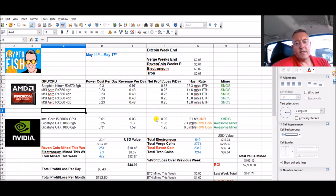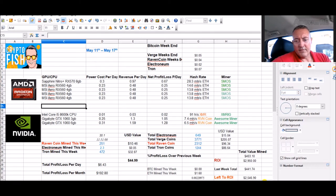Raven, 2,312. So far we're at 251 this week. Again, we're not mining Electroneum anymore. We're just mining Monero with my CPU. Everything's down so far, pretty much this week. I'm sure everyone's noticed that. So my total value of mine is down to $403. So what I have left to ROI is 2,546. So I still got a ways to go, but when things go up, that number right here will go down real fast, which is cool.